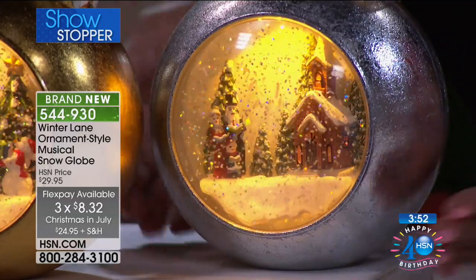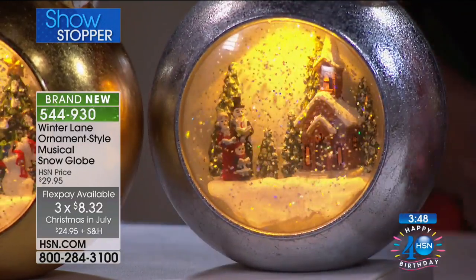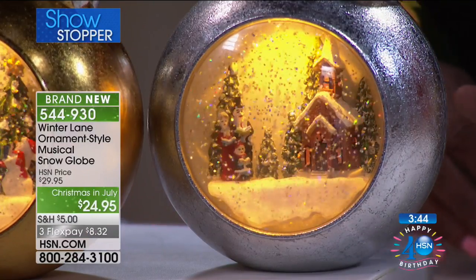Is this the door? And you don't plug it in. This runs on batteries, which is great. You get the three AA batteries included.